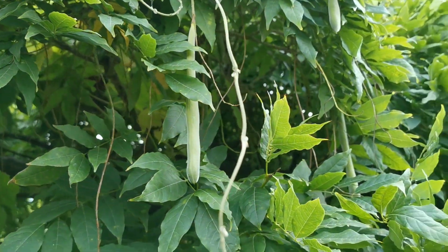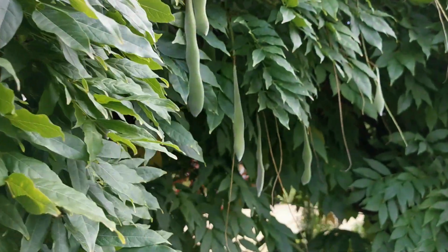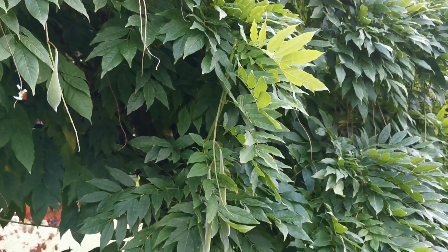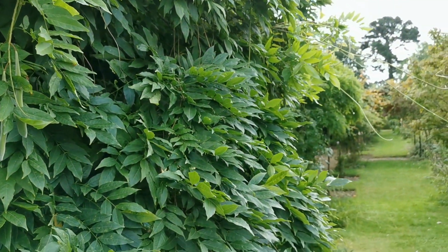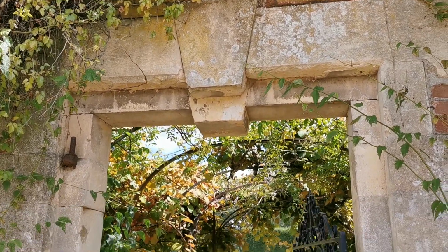the seed pods from the wisteria forming there. Plenty of them on this plant. It's obviously flowered very, very well earlier in the season. Ready for a summer prune now to get it back into shape. Here's the old entrance with the lintels.